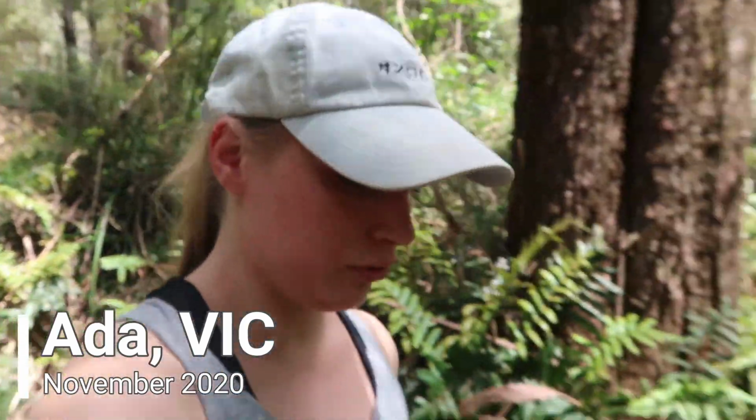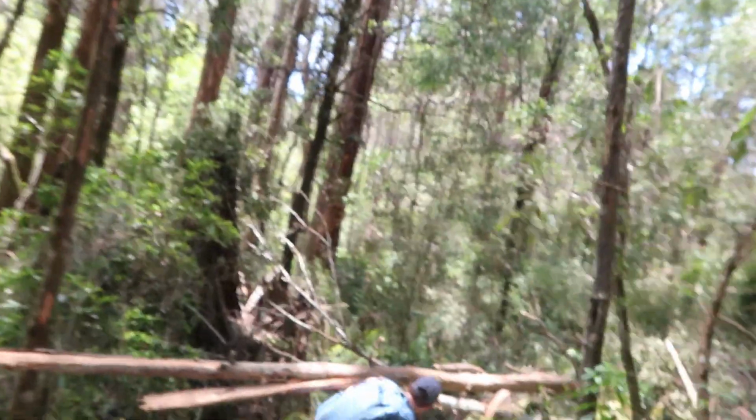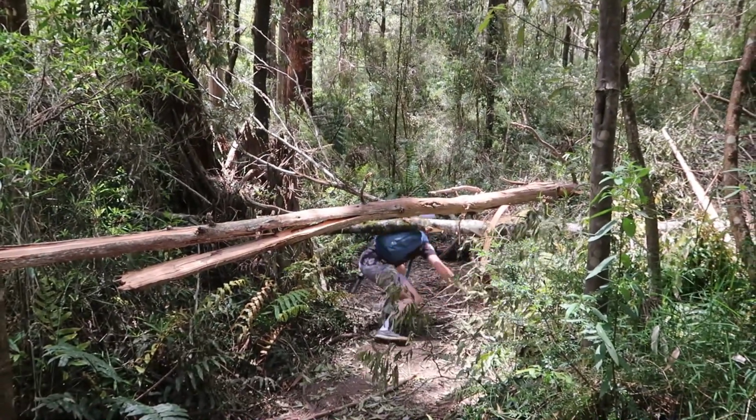So we have driven out from Melbourne about an hour and a half, well actually 2 hours, because the last 20Ks is a dirt road. So that took us a good half hour, 40 minutes to get through, because we do not have a 4x4. And we are now on a track that is a little bit not really maintained, apparently. So that's the situation.